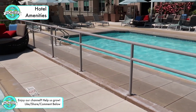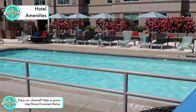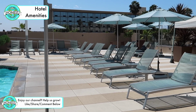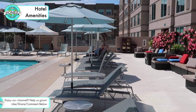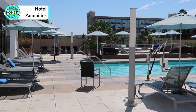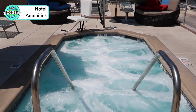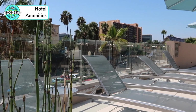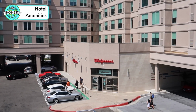The pool and the hot tub were a little small for the size of the hotel, but they made up for it with tons of space on the pool deck, lots of lounge chairs, couches, and umbrellas. They also had lifts for the pool and the hot tub for accessibility. The pool was up on the 2nd floor, and it overlooked the parking lot and the Walgreens.